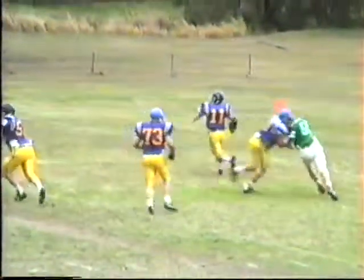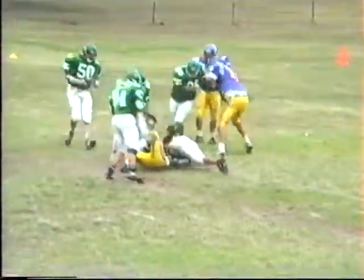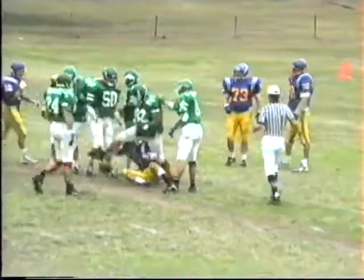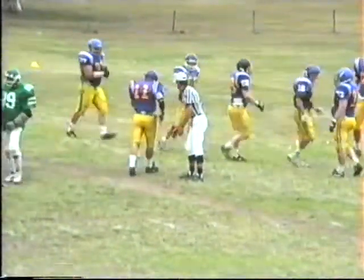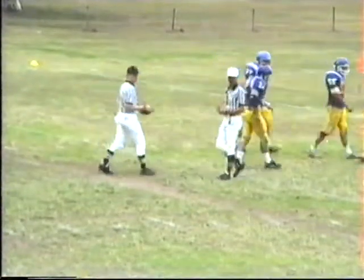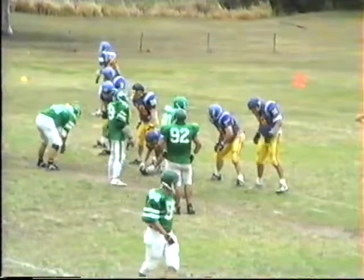He's pressured. Oh, just gets the outside easily. Oh, pump fake. Dodges that guy. Steps up near sideline. He's got one man to beat, but he can't pump fake him. It's number 92. He puts his big fat 150 kilos straight on top of him for a sack of about 4 yards. Probably third down and about 21 yards.